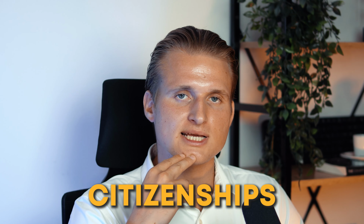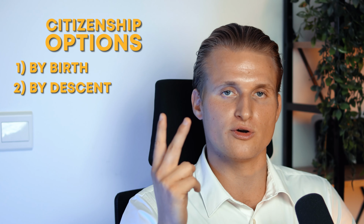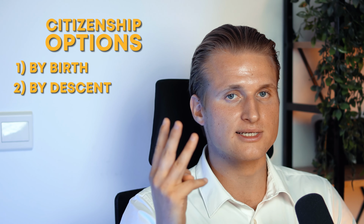Now, citizenships and passports. Actually, there used to be a citizenship by investment program here in Cyprus a few years back, but there were some scandals and so they stopped it. However, there are still a few options left to get the Cyprus citizenship, and they are the following. Number 1, citizenship by birth, if you're born in Cyprus. Number 2, citizenship by descent, if your parents or grandparents are born in Cyprus. Number 3, citizenship by marriage, if you're marrying a Cypriot.